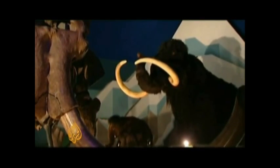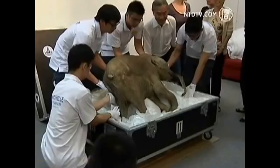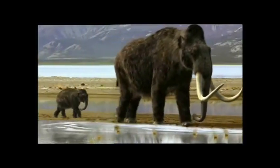Like mentioned earlier, finding undamaged DNA is extremely difficult, but not impossible, and a team of Japanese scientists believe that they have found a carcass from Russia that was able to keep its DNA preserved for thousands of years. The DNA would have been inserted into an unfertilized egg from either an Asian or African elephant, and, if successful, a baby mammoth would be born.